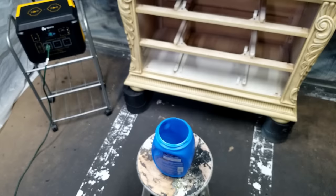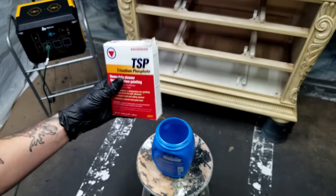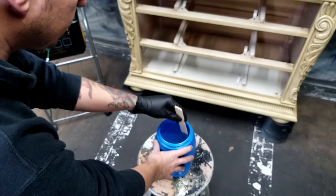Before I do anything else to this piece, it needs to be cleaned up, and I'm going to use some trisodium phosphate mixed with a little bit of water, about a tablespoon or so. Give it a good stir. Add a little bit of bread.